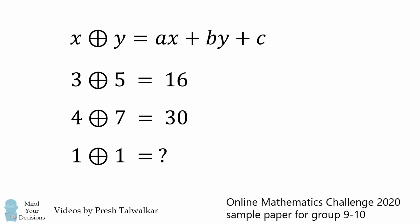This problem is from the online mathematics challenge of 2020. Pause the video if you'd like to give this problem a try. When you're ready, keep watching to learn how to solve this problem.